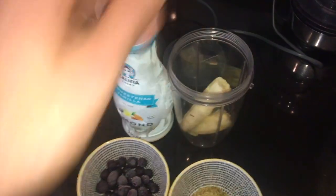Now that leaves us with how to use Thrive, and it is very, very simple. You can just whack it in a glass of water, whisk it all up and get it in you, and you have all that goodness ready to go. However, if you are a little bit more creative, or if you want to add it as part of your breakfast or something like that, then you might want to experiment with a smoothie, and that is what I'm going to show you now.